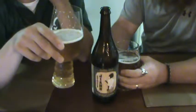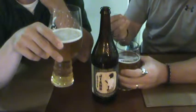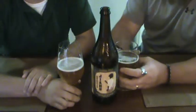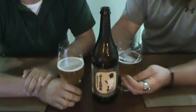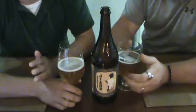Oh, it's got a weird feel. It's in between a light and a medium, with a lot of carbonation. It's almost candy-like. Yeah, I'm getting a candy taste. The sweetness is like nothing I've ever had before. Like the alcohol, you know it's a 10.